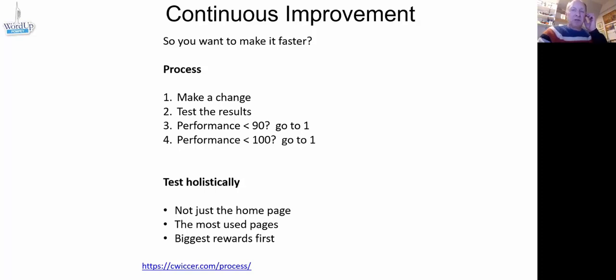You'll see a link down the bottom there, quicker.com/process. On there you'll find I've basically written all those words all over again.